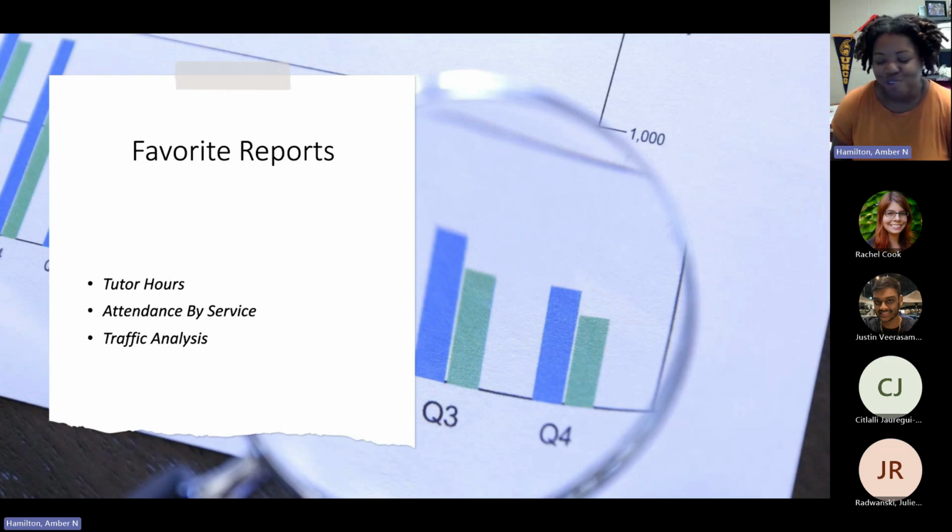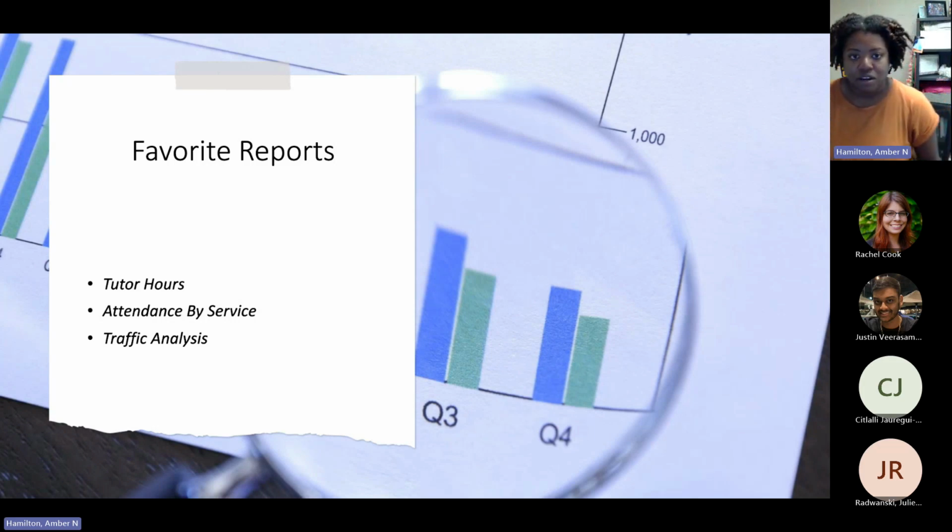So the number one reason I kind of alluded to why I loved Accudemia is because of the reports. We're able to learn so much more data that I didn't have before with a homegrown system. My favorite here is going to be the tutor hours, as well as the attendance by service and the traffic analysis. If you haven't pulled those, I know it can be hard to read.